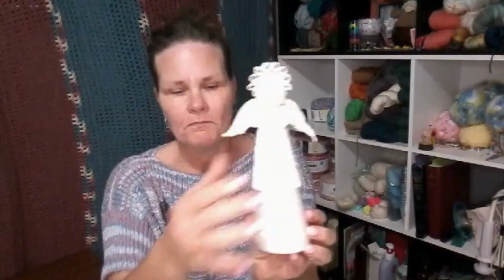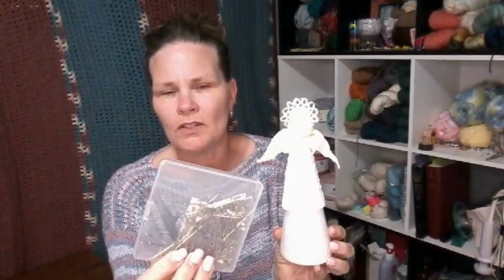When I had it all finished, I made up a white glue and water mixture at 50-50, and I just got it all in there and wet and squeezed all the glue out, and then I put it on my little styrofoam guy here. And back at Christmas, when I was making ornaments for my friends at work, I had bought these stainless steel T-pins to hold them out.